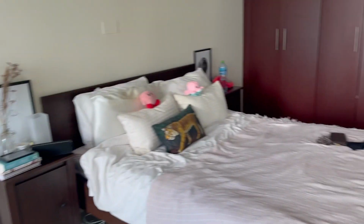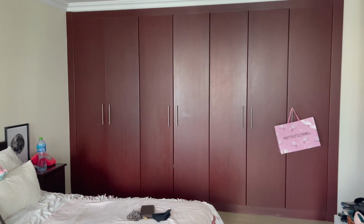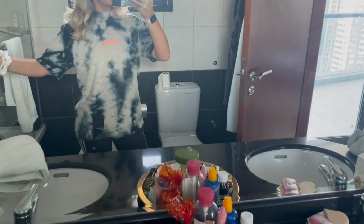Anyway, I moved this because it's not adding anything to the scene. The cleaners made my bed quite nice. That's how she's put my little guys on there. So yeah, it's good that I've got all this wardrobe space actually, like literally so much. And yes, I do use all of it. And then this is my little bathroom. Well, it's not that little, it's got the double sinks. And yeah, just got so many products, literally products everywhere.